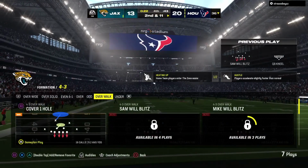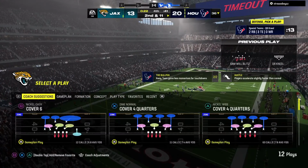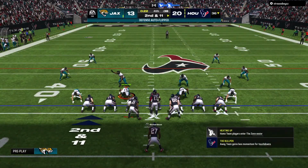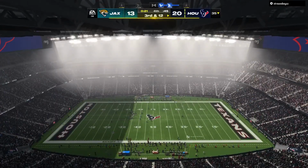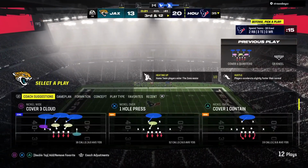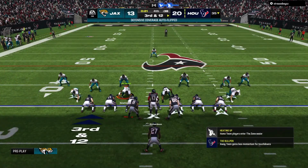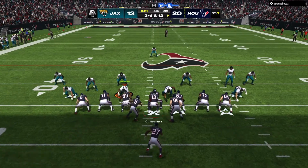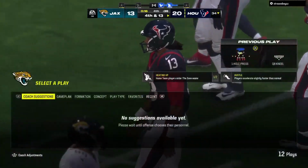Now the Jags will use the second of their timeouts as they stop it with 22 ticks to go in the fourth. Ready? On the ball, now. Down to a knee here as the Texans look to let the clock roll. The Jaguars now will use the last of their timeouts. It'll be their third and final timeout, so as they talk things over, we'll step aside. Down to a knee goes Richardson, and that should finish off this victory.